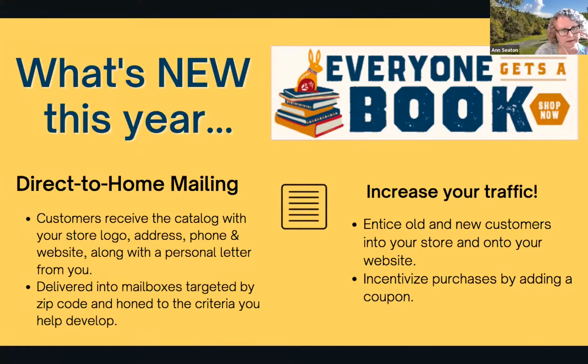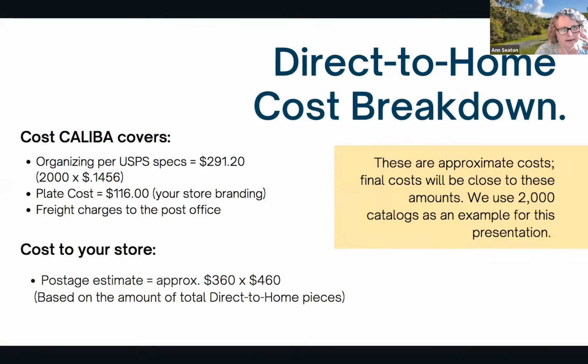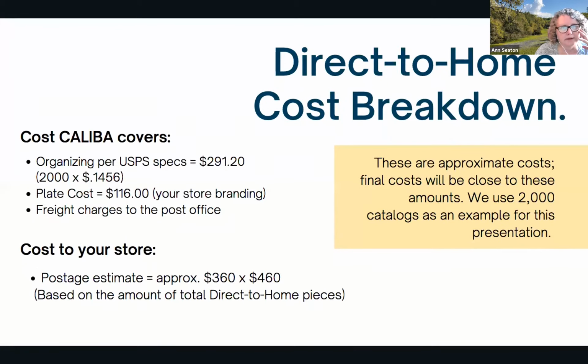Next slide. And this is the cost breakdown of this. We were just using 2,000 catalogs as a sample for these numbers. These are all approximates, but they should be close to this.